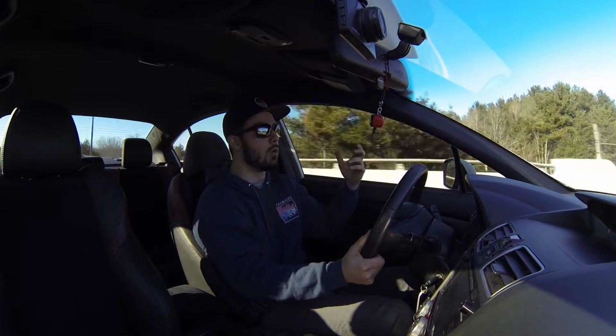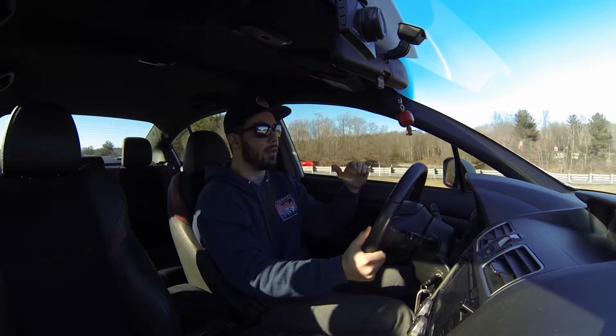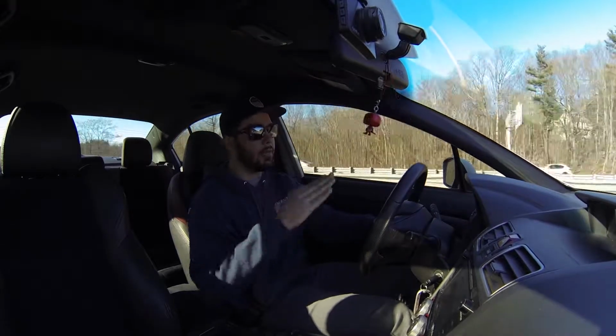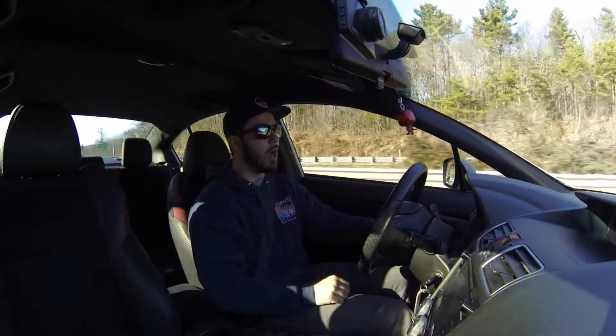So in these New England winters, the car's been a tank. It's great. Gets through absolutely everything. If anybody out there is familiar with the Worcester Hills, they're like this. So going up those in the snow is just a breeze. I do have winter tires on here. I get the Michelins, so that definitely makes a difference.